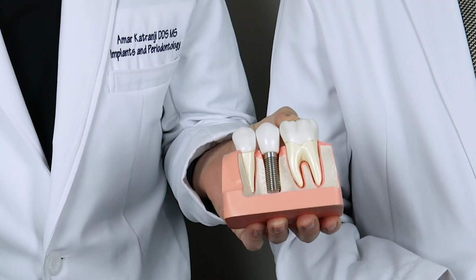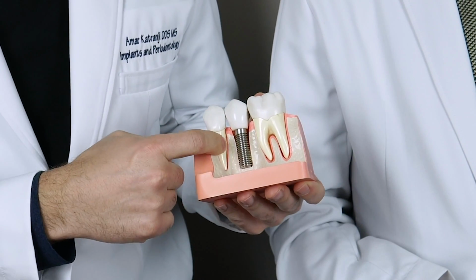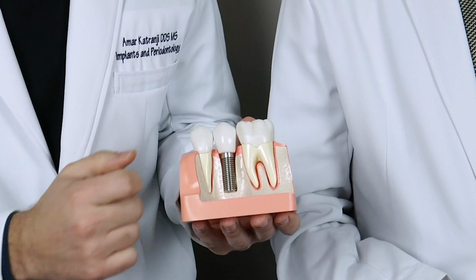When we're looking at implants, there's really three major parts that make an implant. The first part is the implant itself. It looks like a screw, and this portion replaces the root of the tooth. That's the part that we typically do in our office here. In order for us to place an implant, we need to make sure that you have enough bone, which is the foundation, for the implant.